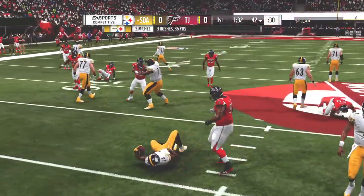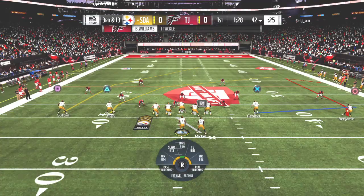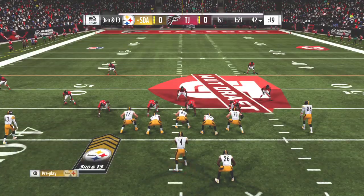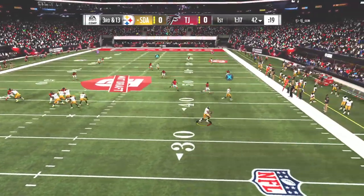Michelle. And that play going absolutely nowhere as he's belted before he could get out of the backfield. They'll wind up losing 3 yards here. And that'll make it 3rd and 13. Watson off play action. Rolling to his right.